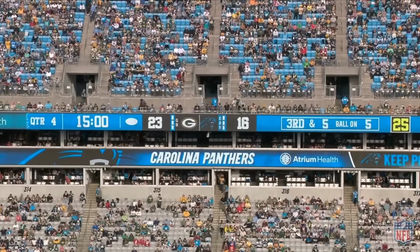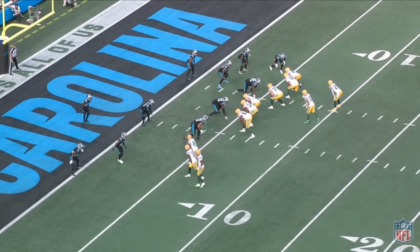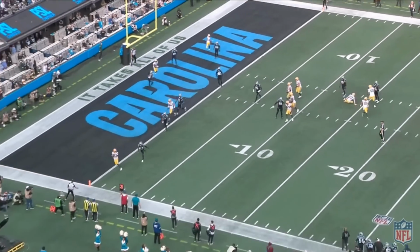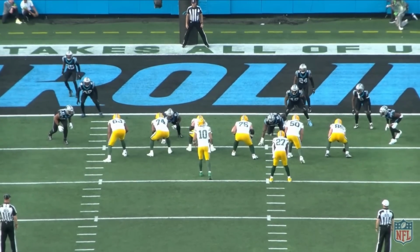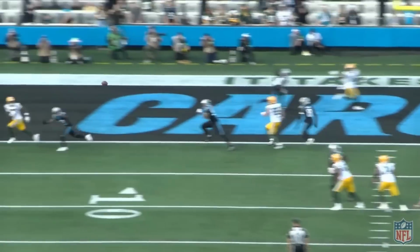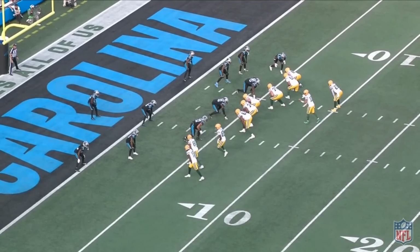Next one here, 3rd and 5 from the 5. Massive touchdown pass to start the 4th quarter for Jordan Love. The new number 1, 87. Patience to the front pylon. That's a dot of a throw. An absolute dot. Really nice job here navigating this thing. Again, playing on time, in structure, beautiful ball, precision, ball location.